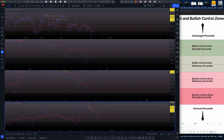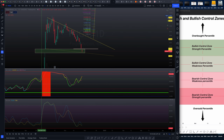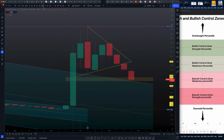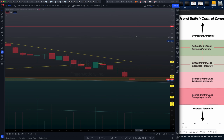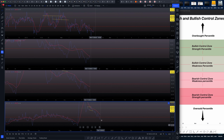So if we are to go back into our charts, there is, let's see. How about this one right here? Yeah, so let's look at the 5-day chart here and put it on the daily, since the daily is giving us that suggestion of downside continuation. And all of these are suggesting upside.